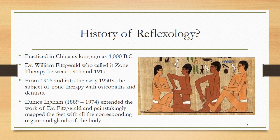The physiotherapist working with Dr. Rowley at St. Petersburg was Eunice Ingham. Eunice Ingham extended the work of Dr. Fitzgerald and painstakingly mapped the feet with all the corresponding organs and glands of the body. She lectured at the medical clinic headed by Dr. Charles Epstein in 1939. In his report, he acknowledged that reflexology worked.